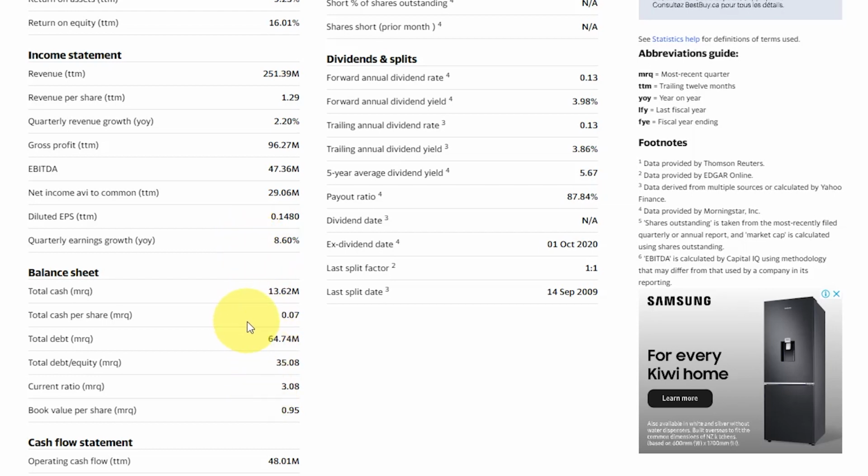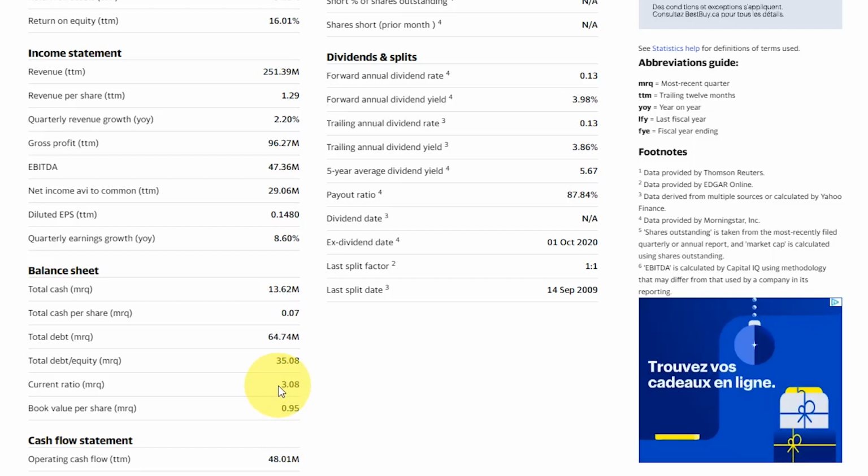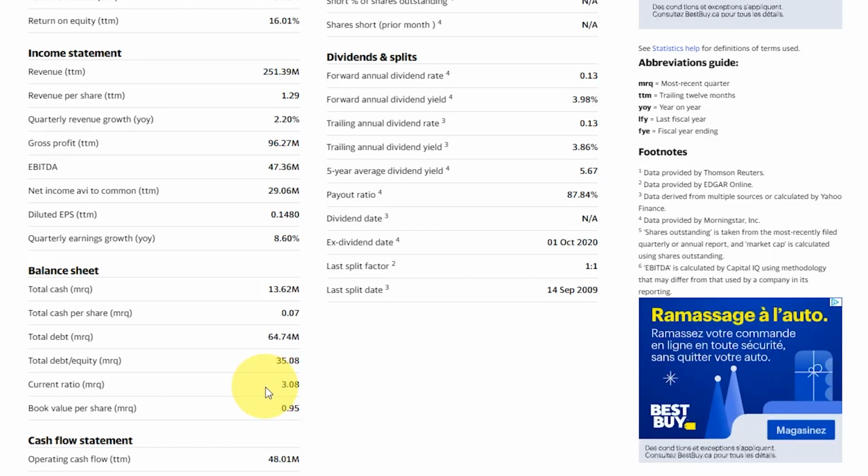Next thing that I'm interested in is the current ratio for the company. Current ratio refers to the current assets divided by the current liabilities, which means that they have 3 times the amount of current assets as compared to their current liabilities. Again, this is a very good sign that, you know, if push comes to shove, they can always pay off their current liabilities.